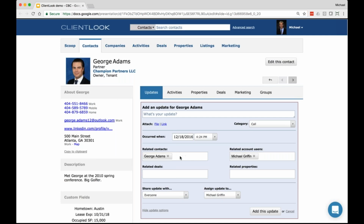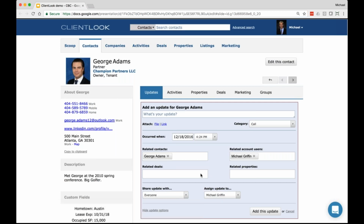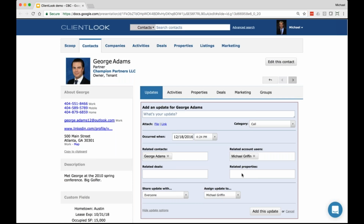So here's where I could say, you know what, I also met with his real estate director and his COO, so I could add those people here. And it wasn't just me on this appointment, it was also Christopher, so I can add him internally here. And then with these fields, related deals, this is where I can say we met and talked about this deal or that deal or 10 deals. You can relate those here, you just type a few characters and it matches. Same thing with properties. If I want to indicate the properties that we discussed, I can select those there. So that's how easy it is to connect stuff in ClientLook.